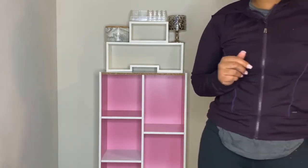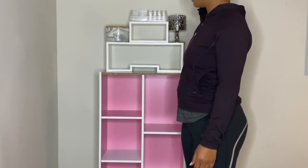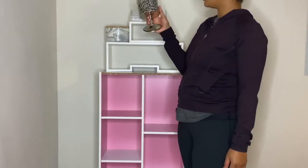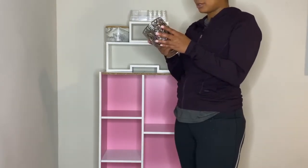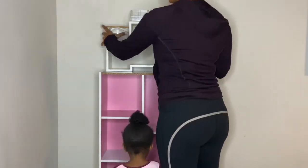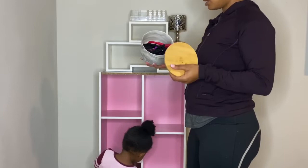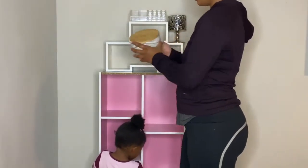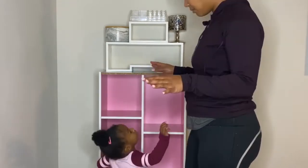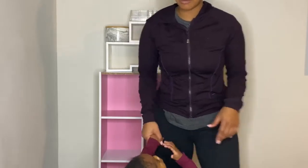Okay. And then this right here is my makeup organizer. I have another one that I'm going to include. And this is just a candle I have up here right now from Bath & Body Works. This is a party dress. It smells so good. And I use this to keep my clips and some hair ties in here. And so we will be kind of putting everything up here. I have so much stuff. I realize that I'm a product hoarder, but I'm gonna show you guys the stuff.